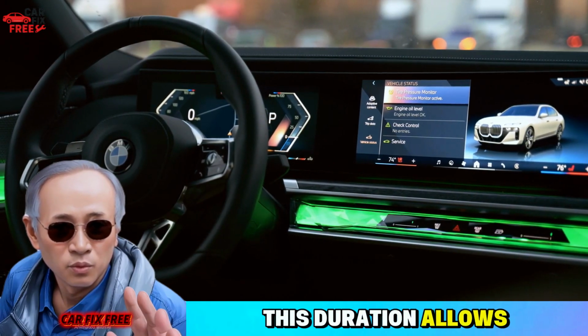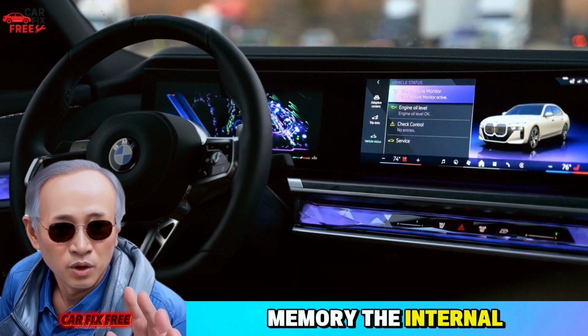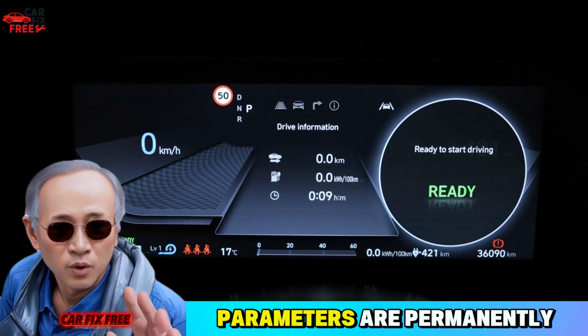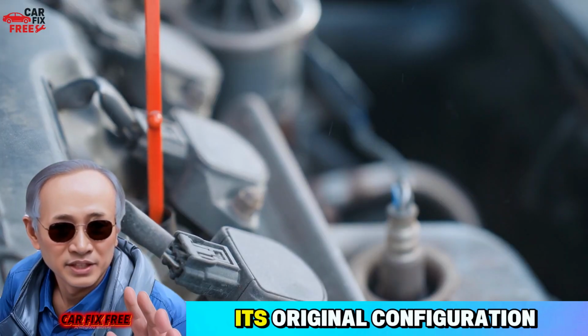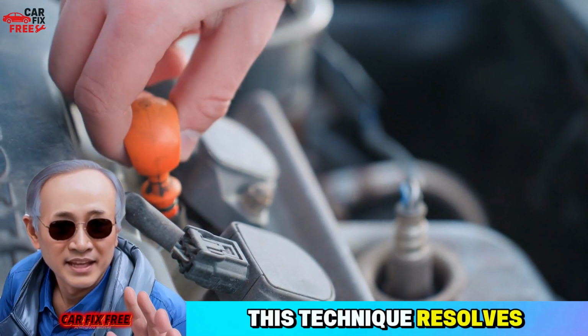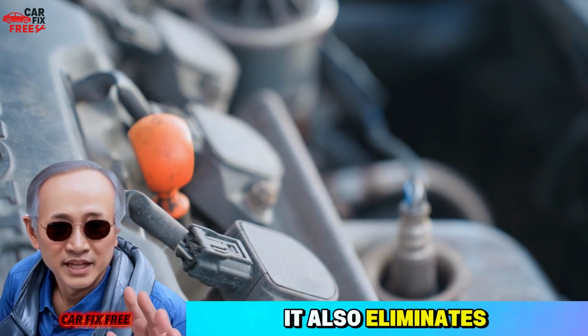This duration allows the computer to completely lose its volatile memory. The internal capacitors discharge gradually. All erroneous adaptive parameters are permanently erased. The computer loses all trace of its past malfunctions. It returns to its original configuration and forgets its bad habits. This technique resolves problems of irregular idle and engine hesitation. It also eliminates overconsumption linked to poor learning.